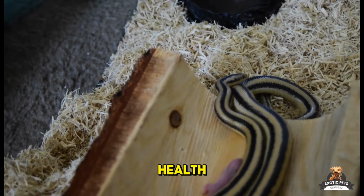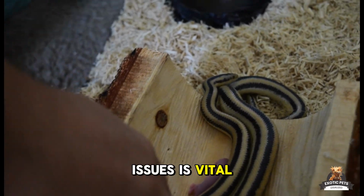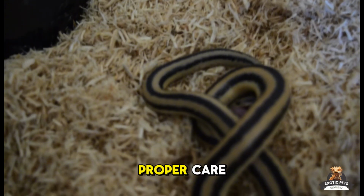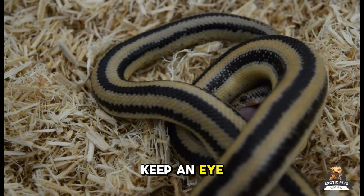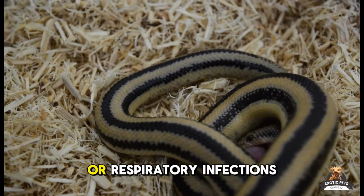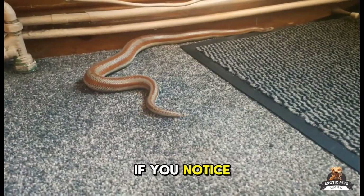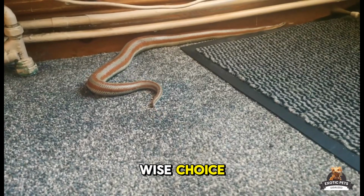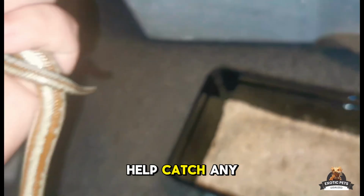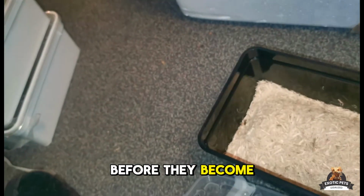Now let's talk health. Preventing common health issues is vital for a long, happy life. With proper care, Rosy Boas can live over 20 years in captivity. Keep an eye out for signs of shedding problems or respiratory infections. If you notice anything unusual, an annual checkup with a reptile vet is a wise choice. Regular checkups can help catch any potential issues before they become serious.